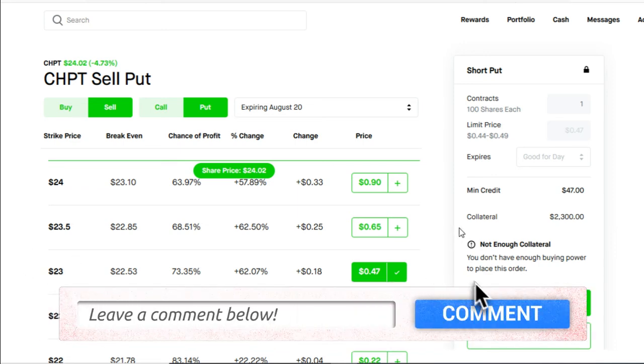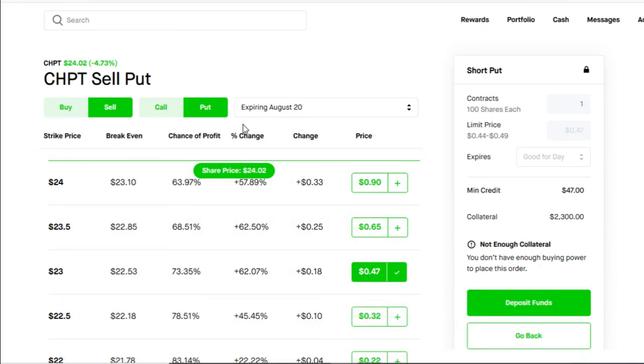the shares. Now, the other way this could go, if on August 20th, once again, ChargePoint is trading at below $23, then now you're forced to buy 100 shares of ChargePoint at $23, which is going to be $2,300. Now, this works out well for you because instead of paying $24 per share, now you get it at a cheaper cost at $23 per share.